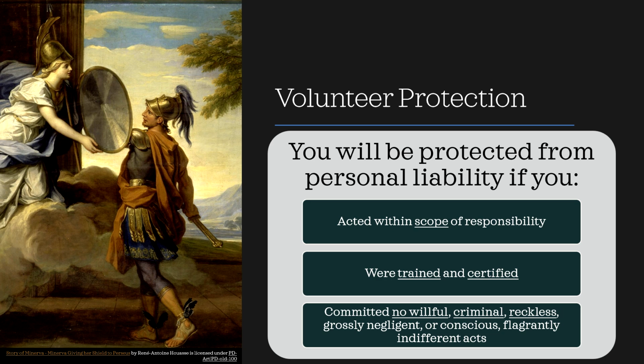As long as you're trained, which is what we're working on, as long as you're certified, which you will be by the time we start, and as long as you don't commit willful, criminal, reckless, grossly negligent, conscious, flagrantly indifferent acts, we're going to be okay, and we are going to provide a service that really helps our community.